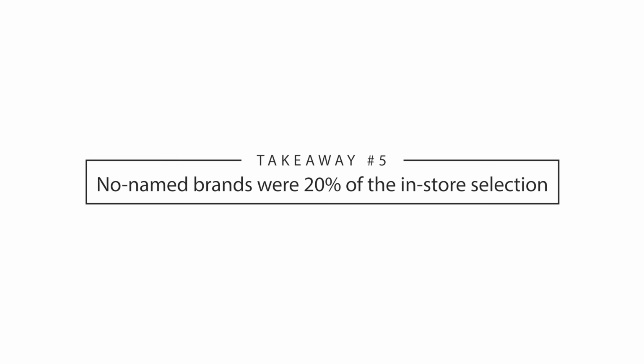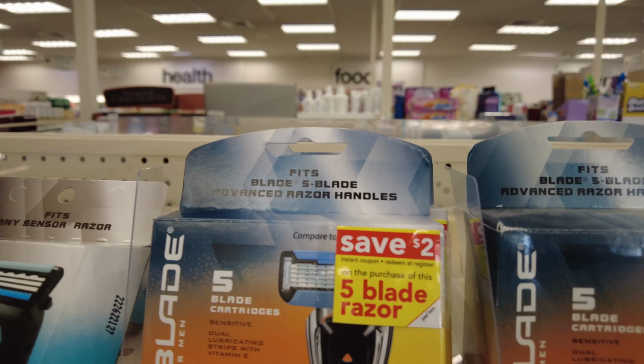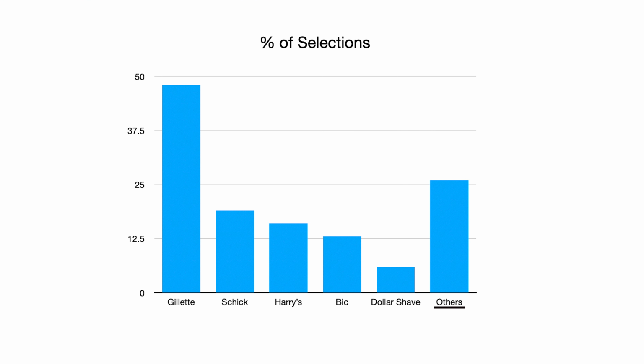razor blade. One of the biggest competitors when it came to shelf space, along with Gillette, was what I would call generic or no-name brands. This would include your Walgreens brand or your Walmart brand, or I think it's called Great Value, but nearly 20% of the shelf space was used by generic brands. So that is telling me that, hey, there's a lot of guys out there, they just want to get it done, and they just want to get it done cheaply.